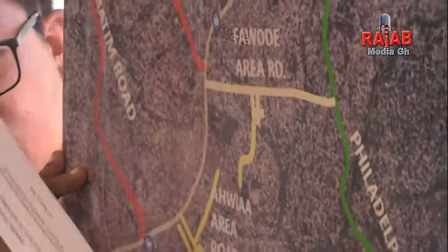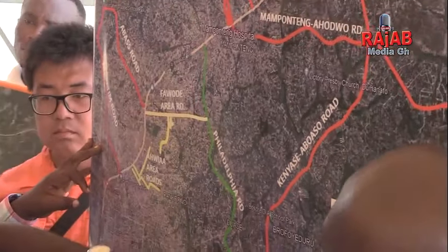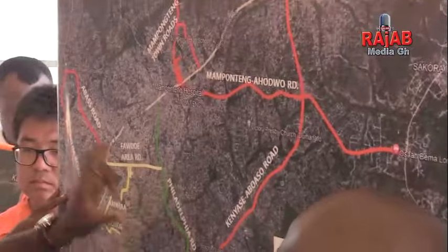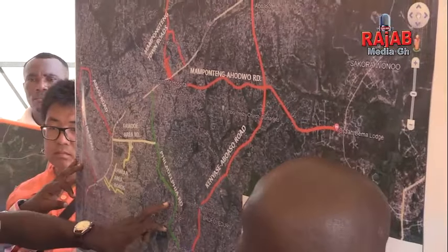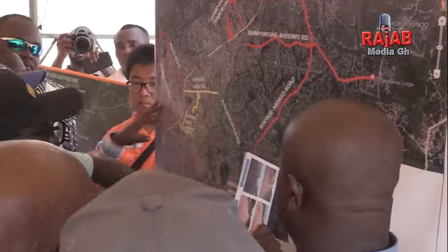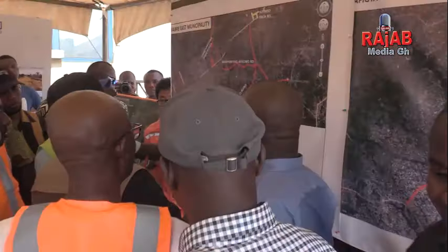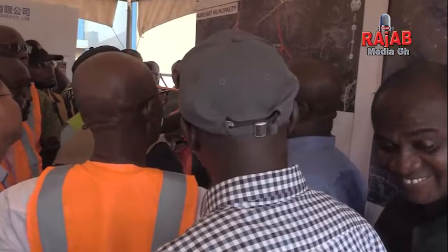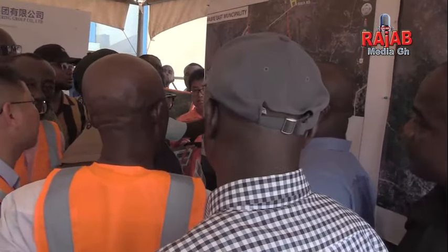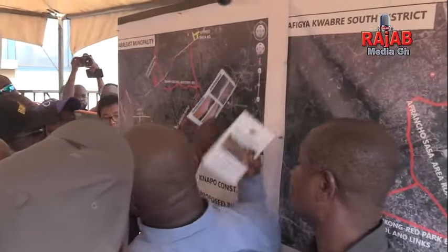And then this also at Fawadi, that also links to the Philadelphia Road, which we have in green. It's a proposal we are currently working on. The contractor will soon start. So the green means proposed. Yes, proposed. Red means China Railway. And then the yellow is NAPO. And the red means it's active. Yes, they are all active. It's only the proposed ones, which we are far advanced for a contractor to start with.